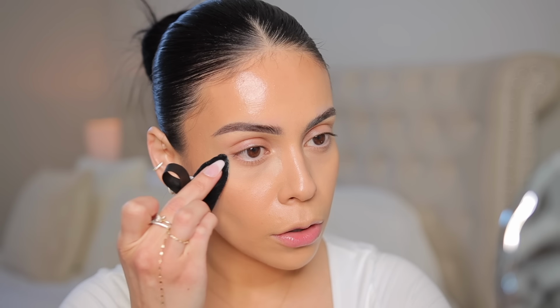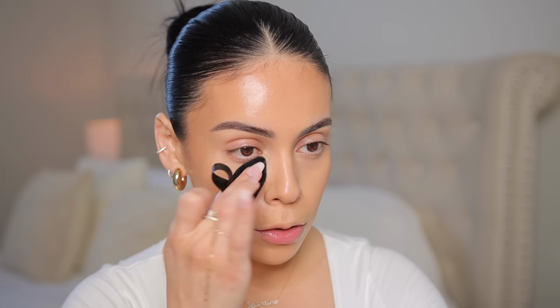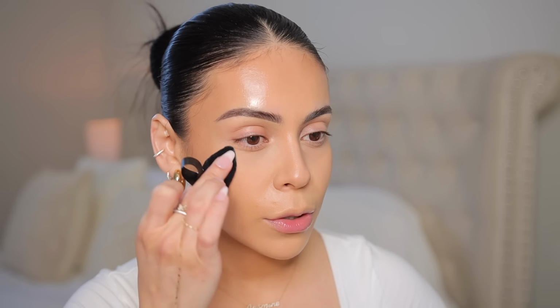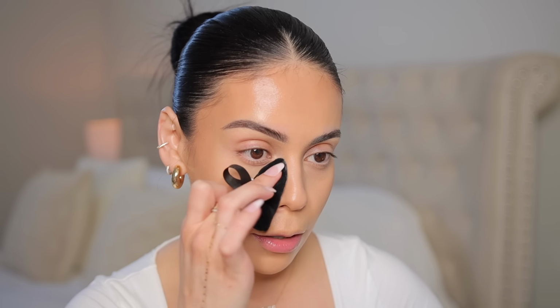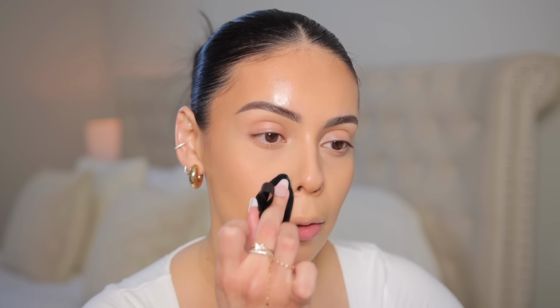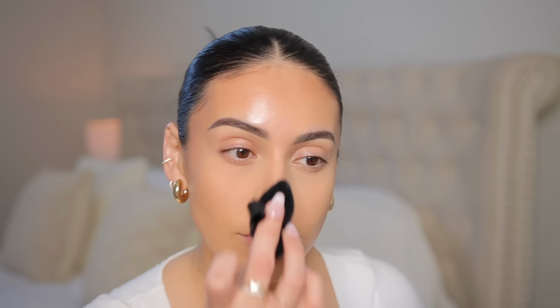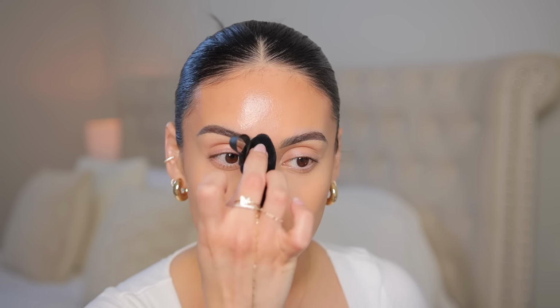So I'm going to really concentrate the product with a puff on my under eye area first. This powder really gives airbrushed skin. I love it. I'm dragging it down a little bit in this area because I do get some oils peeking through right here. I'm just going to take a little bit also from the puff right in between my brows because that's where I get pretty shiny.